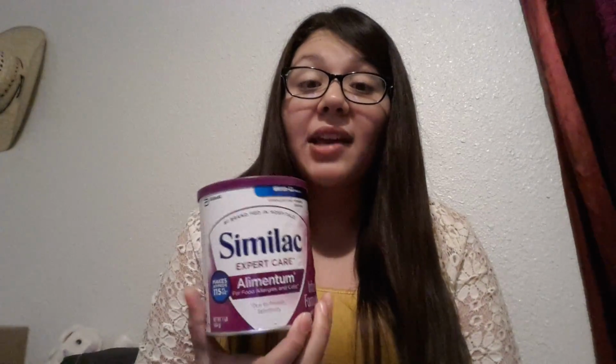As far as pricing, the Advance is, I think, $15, and the Sensitive is also about $15. I'm not entirely sure on the Advance, but I know the Sensitive is about $15 or $16. Now the Alimentum, I was kind of surprised and in shock with the price of what one can is worth. It's about $30 for a can, so it's extremely pricey.